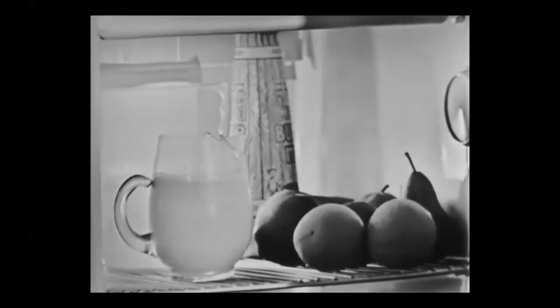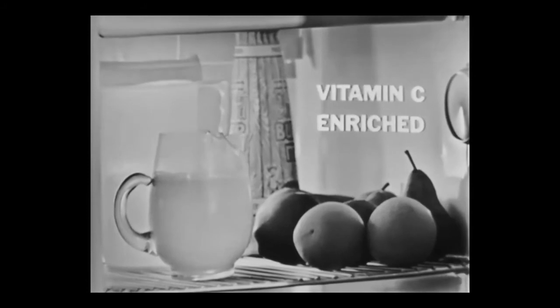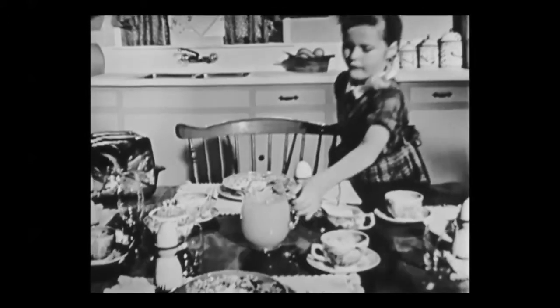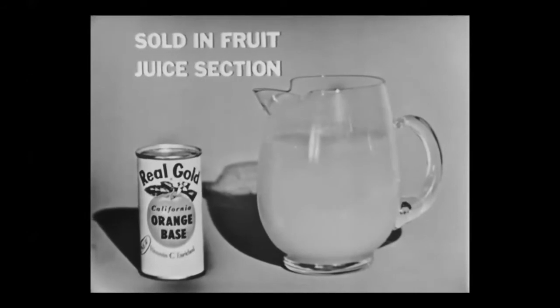So fresh. Real Gold's new low-temperature process concentrates that California Valencia orange flavor and keeps it at its best, right up to the time you mix and chill it. And it's loaded with vitamin C. As Susan says, I don't know why they call it Real Gold when it's really real orange. Are you caught in the squeeze of high frozen juice prices? Real Gold Orange Base is today's best breakfast juice buy.